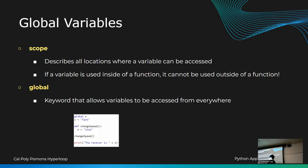Right, so in this example, I have stated global x. So x is a global variable. And I say x is fast. Now, this function happens where it says def change speed, and it goes x equals slow, right? So this function changes the x, which is, again, a variable, which is, again, the box. Remember? So it's going to change x to slow inside the function, and it's going to call the function. Now, the question is, after this function has been called and this print statement is activated, what will the print statement say? The race car is, and the two answers are fast or slow.